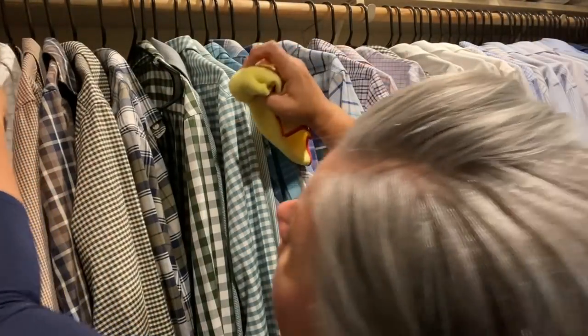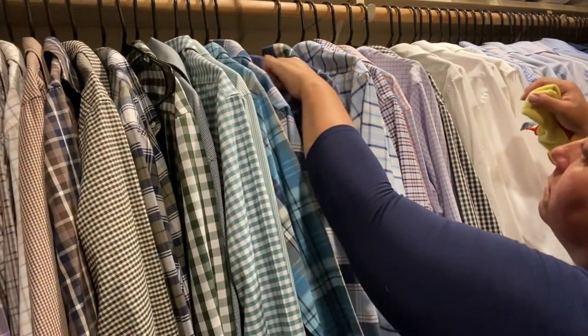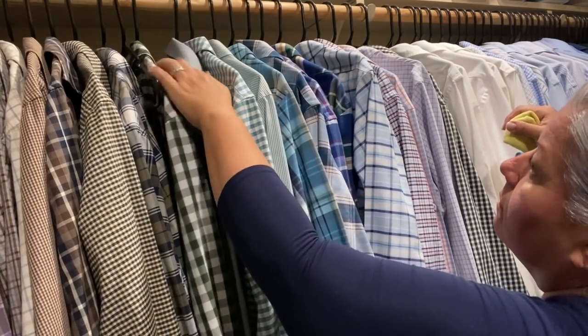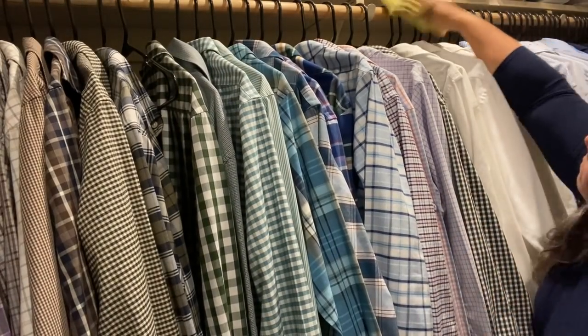On top of working from the top down, I am really trying to focus on working my way all around the room. So I went ahead and made my way into the closet to dust off hangers and just to make sure Ronnie's clothes were all back in place for the next day.